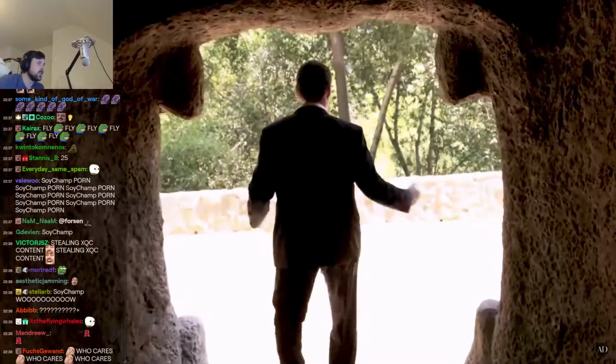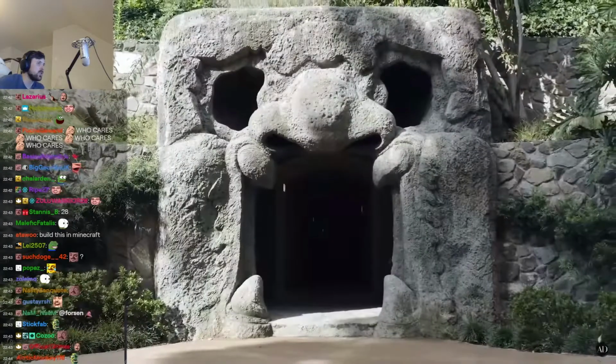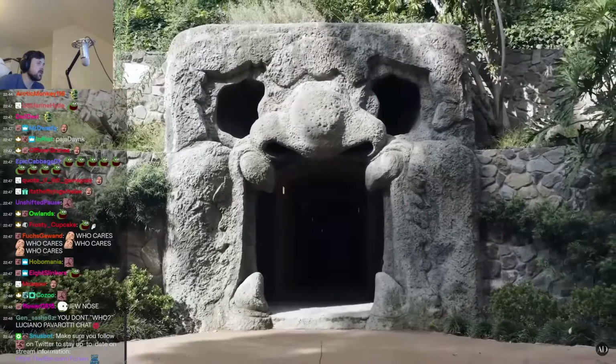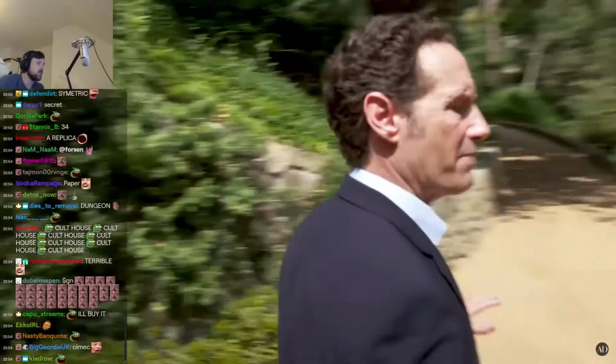Wait till you see this. We call this the Giant's Head. It was first seen by one of the landscape architects over in Italy, and this is a replica. It's made out of paper mache, wiring, and a concrete type mixture. Coming out of this side of the tunnel leads you to the canyon portion of the property.